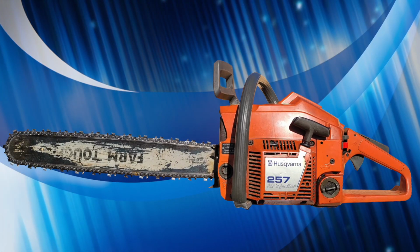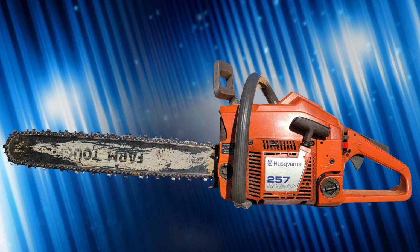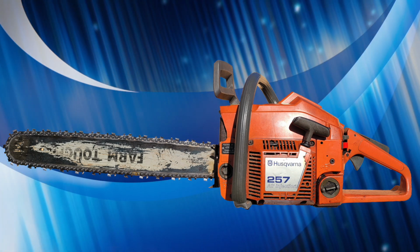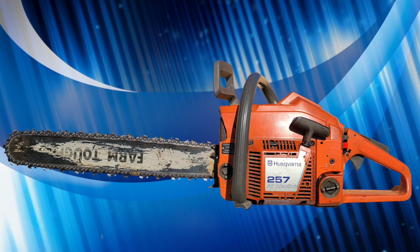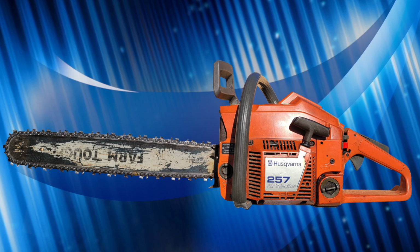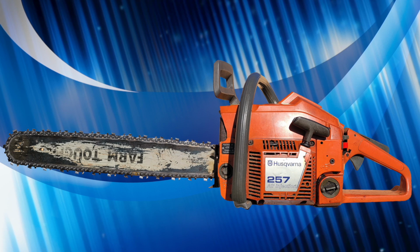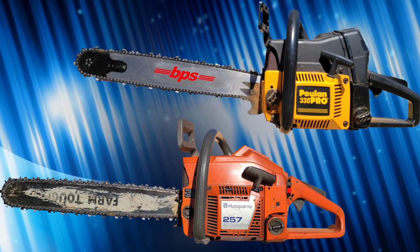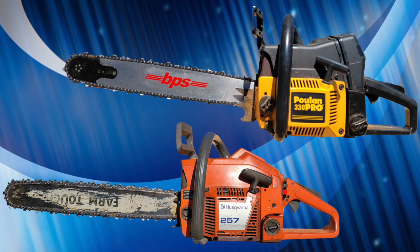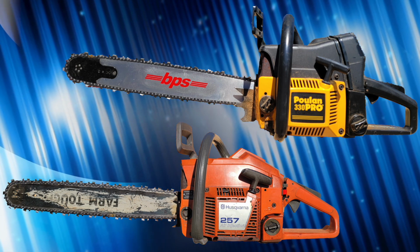The Husqvarna 257 had a short run from 1994 to 2001, and clearly would have been a direct competitor to the Poulan 330. It is also an open port cylinder with a 46mm bore and a longer 34mm stroke, bringing its displacement up to 56.5 cc's. Will Poulan's last-ditch effort be enough to fight off the larger displacement Husqvarna? Or will the 330 go down in shame, just like its company did 15 years ago?